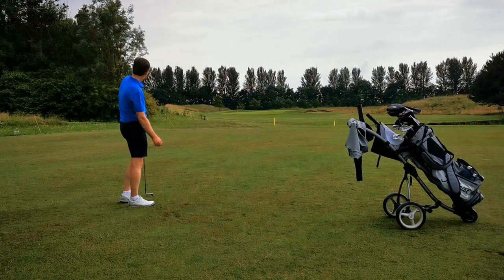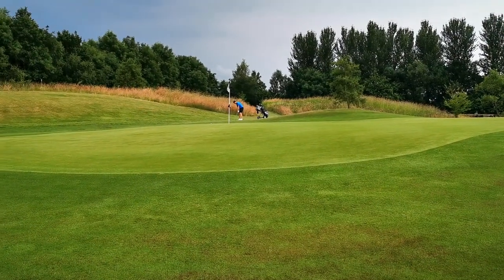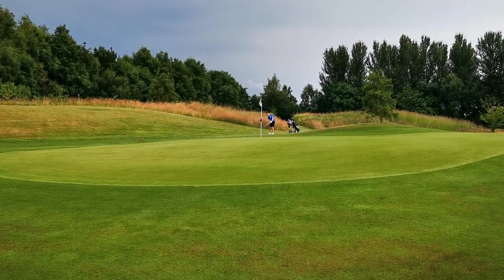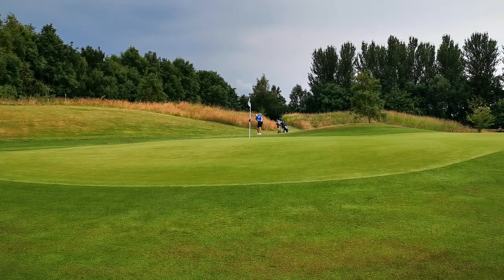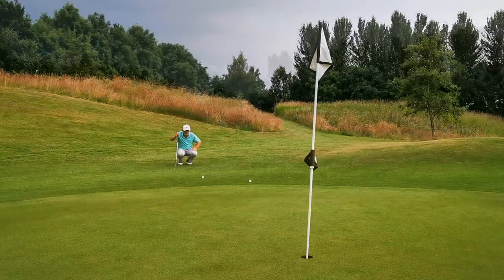Just overdrawn it a tad. That's okay, it's pin high. Yeah, simple chip. Well, I missed right. I was a little blocked out by a tree, and I've overhit my chip, so I've actually gone off the other side. This is Neil sliding this. He's done well there. He's done well.